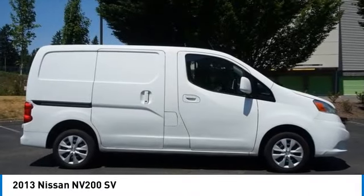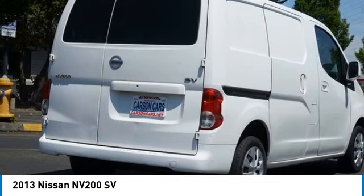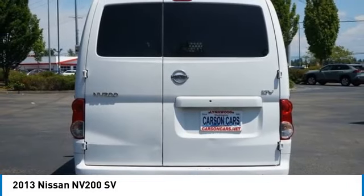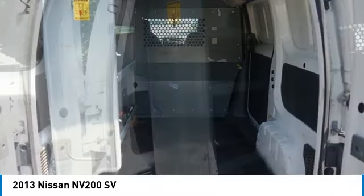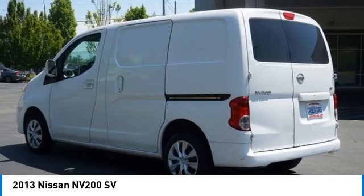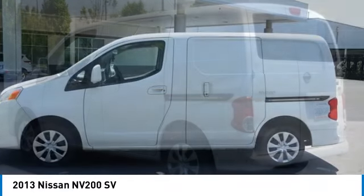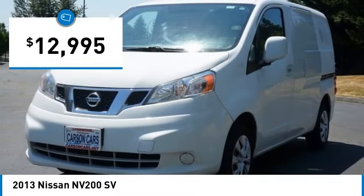Looking for the right vehicle? Check out the 2013 NV. You're a lot more than what it says on your calling card, and you need your vehicle to be more than a van. You demand innovation and versatility. You need it to be your mobile office, your workshop, and your billboard on wheels. The Nissan NV is for you and is priced below $15,000.